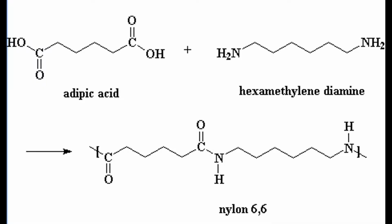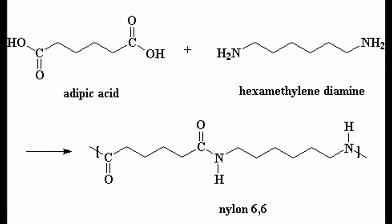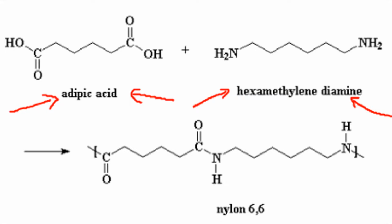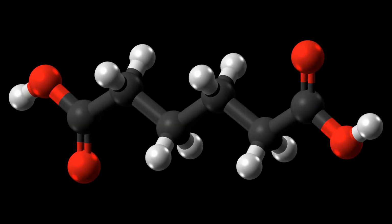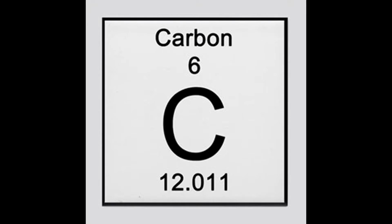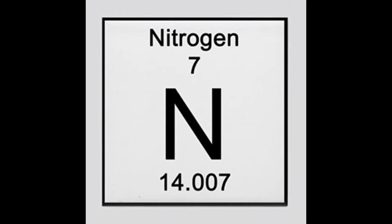It was called Fiber 66 because two different molecules were combined to create repeat units of 6 carbon atoms. The two molecules were hexamethylene diamine and adipic acid. Now we're going to be talking about the molecules that give nylon its properties. It has 6 carbon, 11 hydrogen, 1 oxygen, and 1 nitrogen atom.